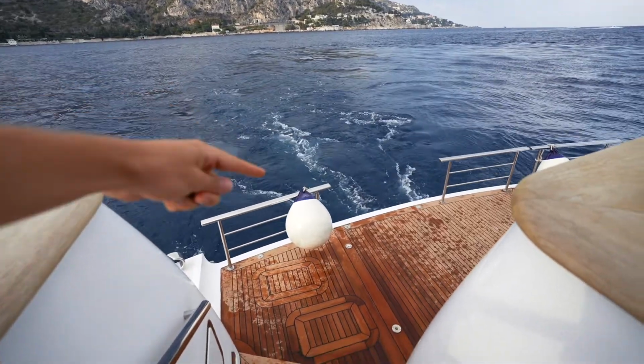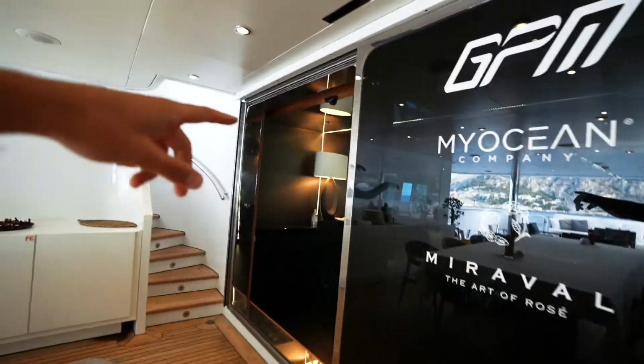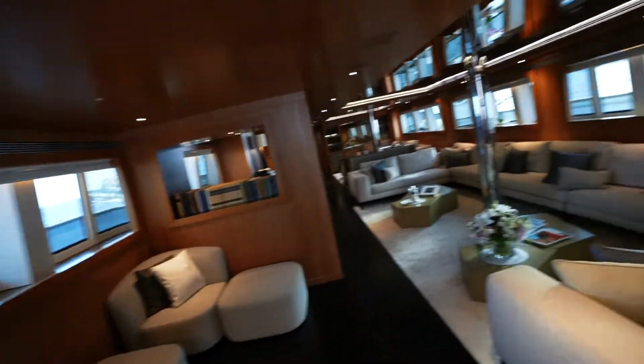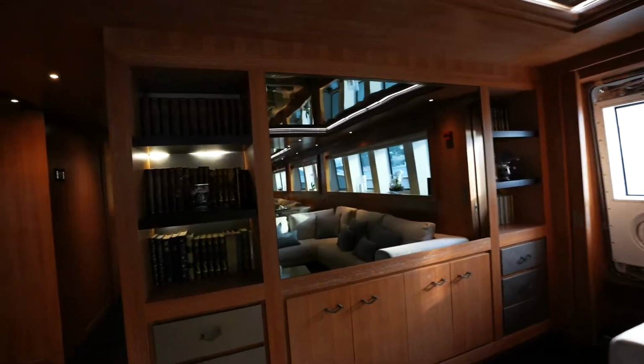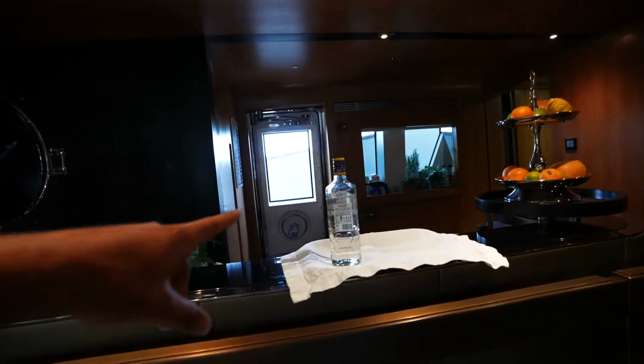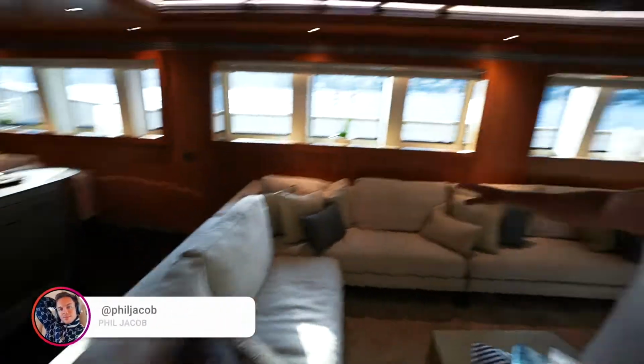So when you come with the tender boat, you come up here and you already see how huge this yacht is. I guess this yacht is approximately 50 meters long. And as you can see, we have huge living room space. It goes up to the bedrooms, to the terrace and stuff. What do we have here? A really nice cozy living area. Mini bar. Wow. Dining area. This yacht is something different, honestly. I mean, guys, who has even a living room in this size at home?